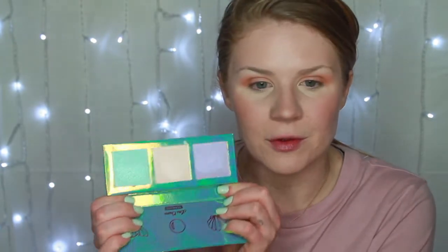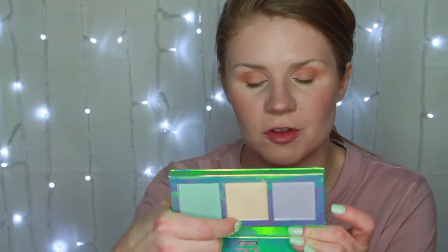Well, the next product I'm going to use is the Mermaid Hi-Lite by Lime Crime. This was a gift from my sister for Christmas. I really want to give this a try. It's kind of like a trio of highlighters. They're mermaid inspired, which is super cute and super fun. I think I'm going to go in with this middle color here, which is called Pearl. And I'm just going to take my finger and apply that over the center and inner corner of my lid.